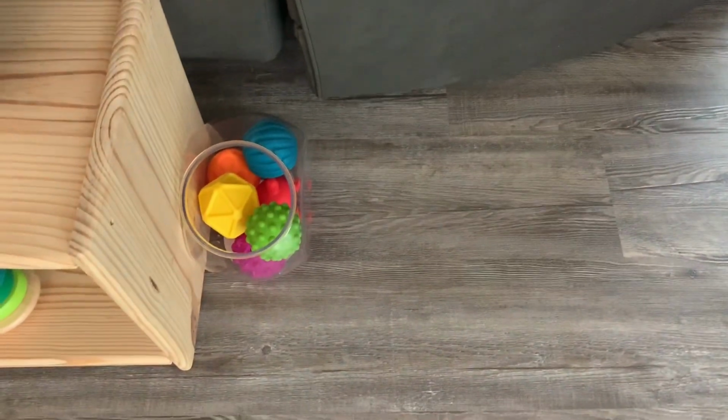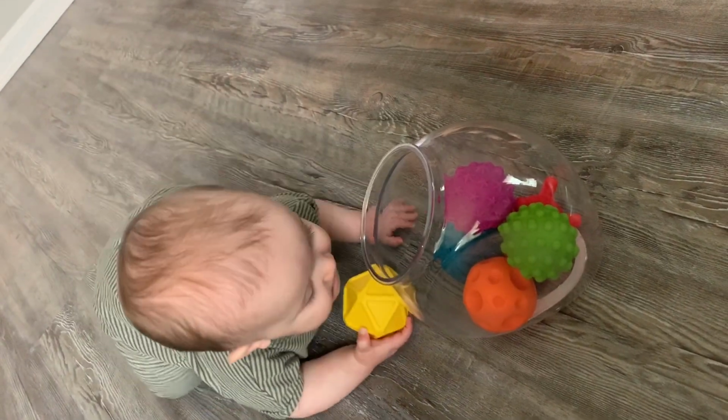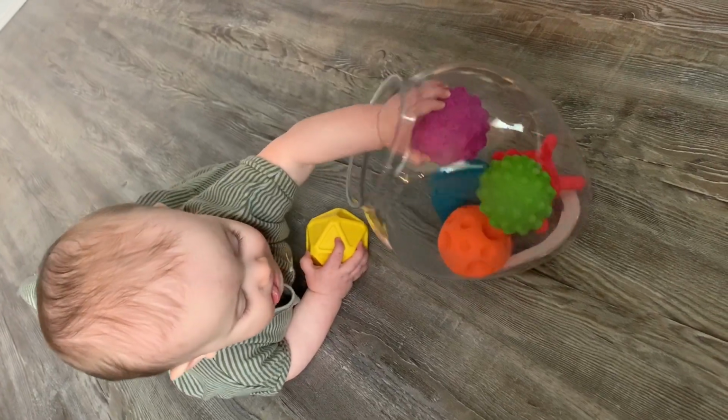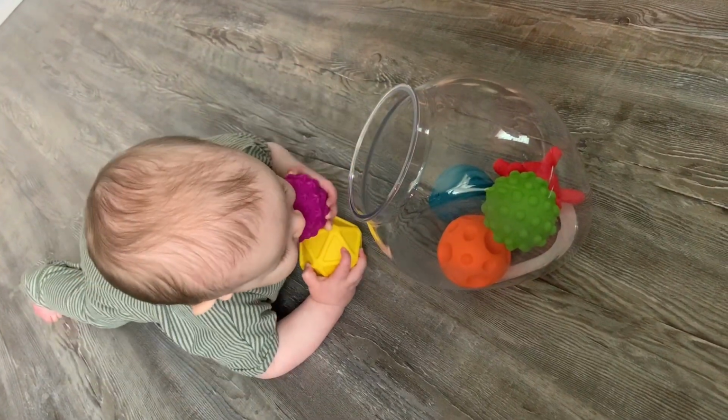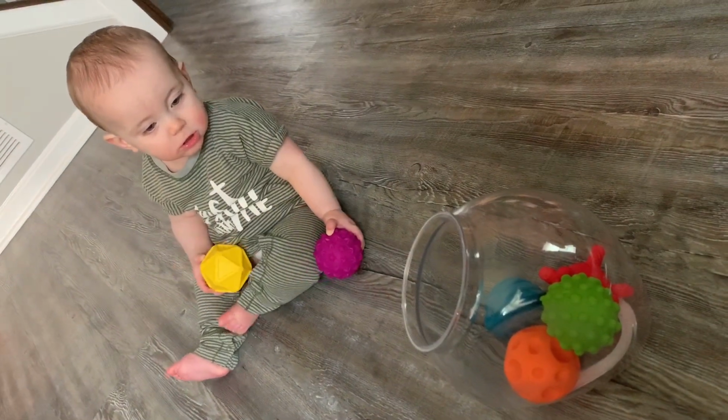The last thing I have out, he's a much bigger fan of. It's just a clear bucket with some balls in it. He loves balls right now, so I'm giving him lots of options. These ones are all different textures, so it's kind of a sensory experience. Some are bumpy, some are smooth, and I'm just keeping them in this container with a big hole at the top so that he can put them in and take them back out easily.